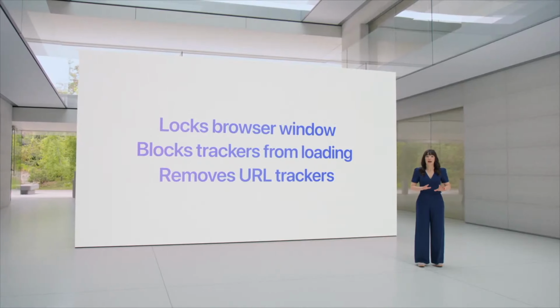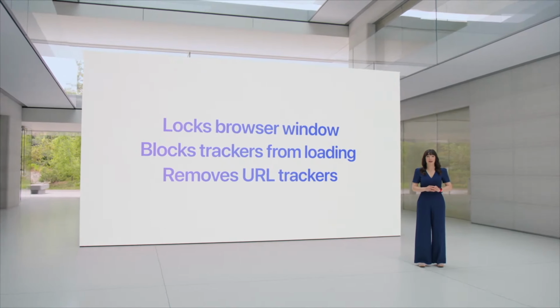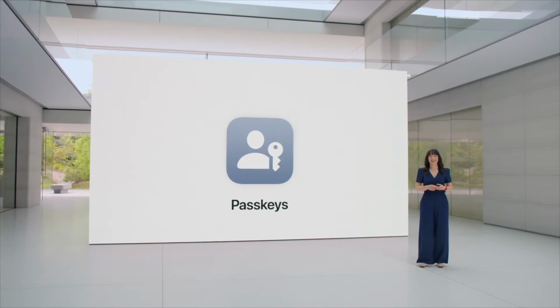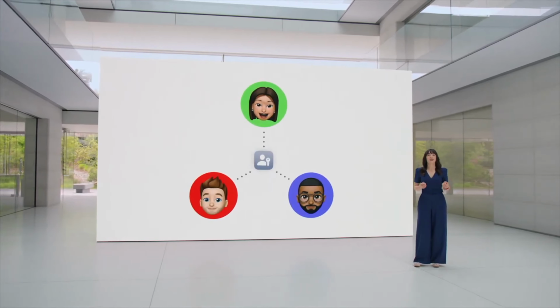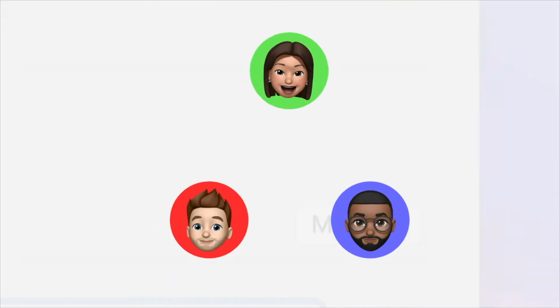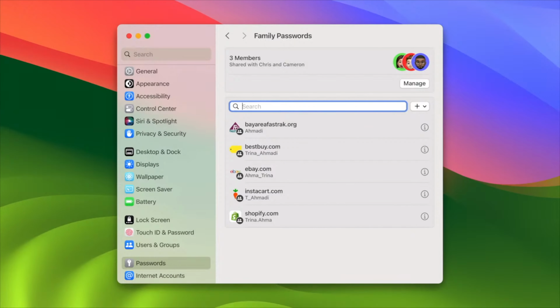Of course, one of the best ways to protect yourself on the web is with a strong password, or even better, a passkey. We're now adding the ability to securely share passwords and passkeys with the people you're closest with. Everyone in a group can add and edit passwords to keep them up to date. And since sharing is through iCloud Keychain, it's end-to-end encrypted.